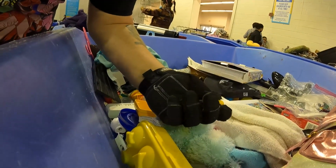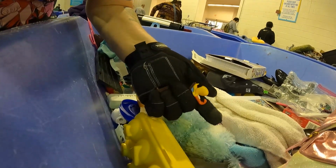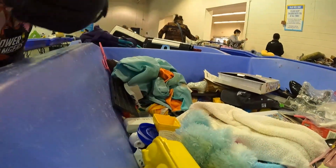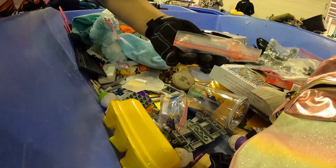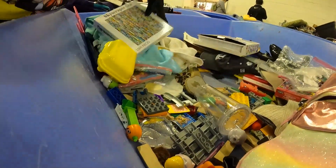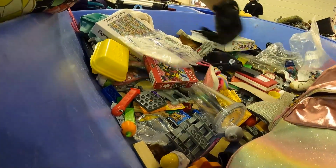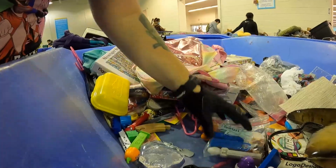Interesting. This is a tiny Pez dispenser. Huh. See that? That's pretty cool. A bunch of Pez dispensers in here. We're looking for the ones with no feet though. Goes another bag.